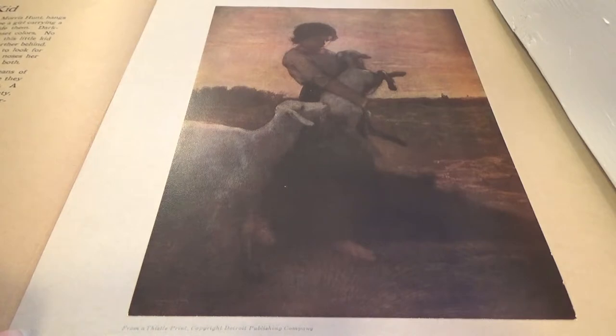The girl missed the kid and its mother and started out to look for them. Now they are returning home. The mother goat knows her kid affectionately, and the girl shows a tender care for them both. The picture shows how an artist can express mood by means of lines. Horizontal lines bring a sense of peace and repose.